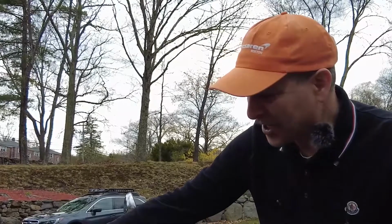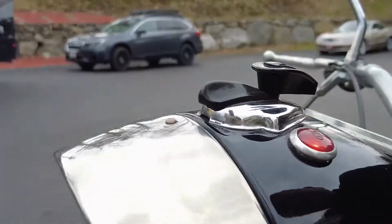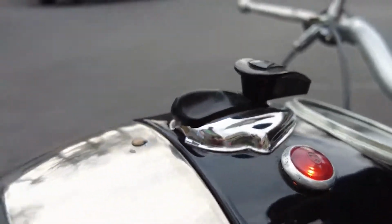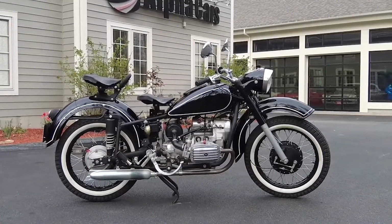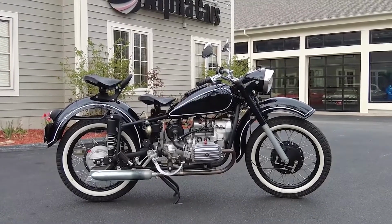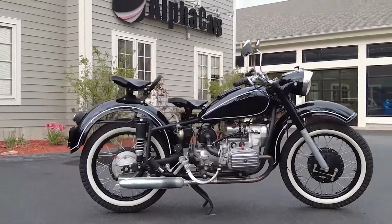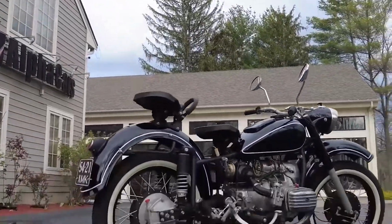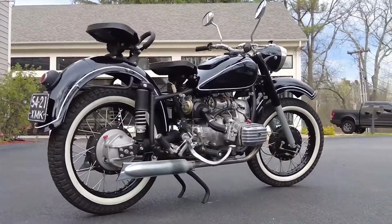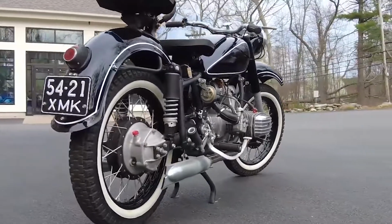But let's check out this bike and let's show you all the restoration details. This vintage Dnepr has a phenomenal, really cool retro look. And this particular one has been professionally restored in Ukraine. We believe in Ukraine. We did not restore it.